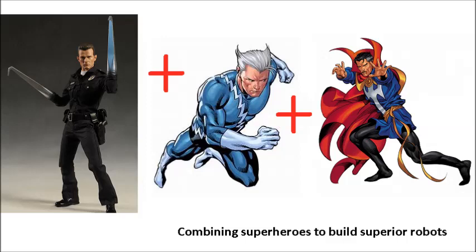The T-1000 liquid metal is powerful because his body is indestructible. Quicksilver can think and act fast. Professor X has remote viewing and psychic abilities. Finally, Thanos can control time and reality.